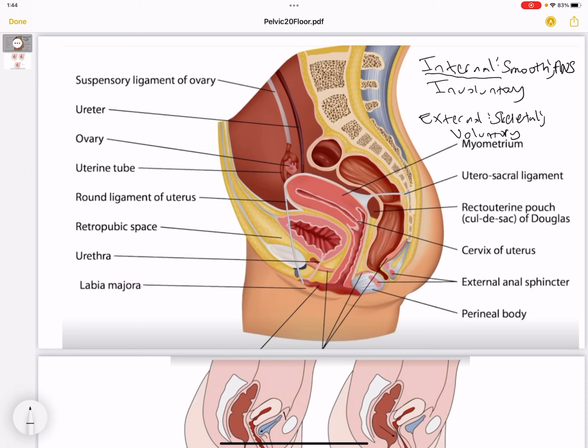Now here's the bladder. Here's the urethra. The internal urethral sphincter is going to be found very close to the bladder in this region. The external urethral sphincter is going to be found away from that, underneath, around that region.